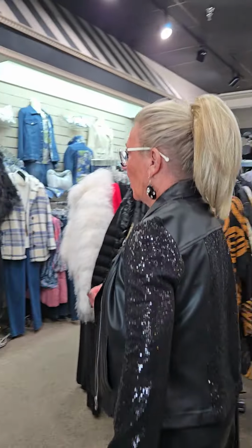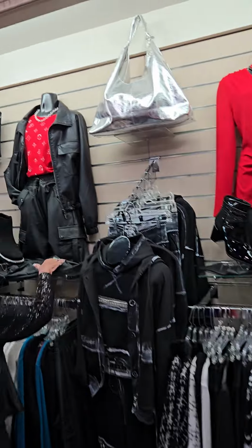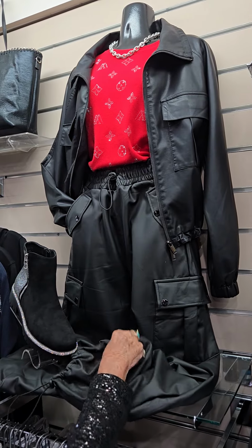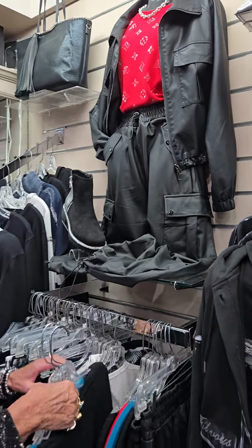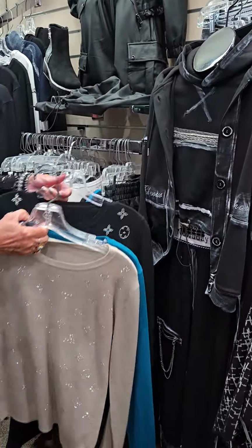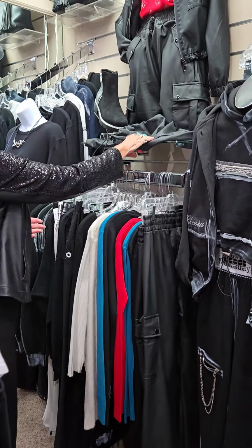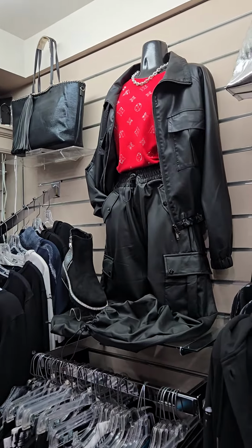Then coming over here, I'm going to show you. This is really cute. Here's the black in that cargo soft pleather material. We did it with a little black bomber pleather jacket. And we've got so many. This little sweater, you'll notice underneath, makes great layering pieces. It comes in taupe. It comes in teal. It comes in black. It even comes in red. So these little sweaters make great layering pieces. But the main thing I'm going to show you is again how to put this cargo pant together.